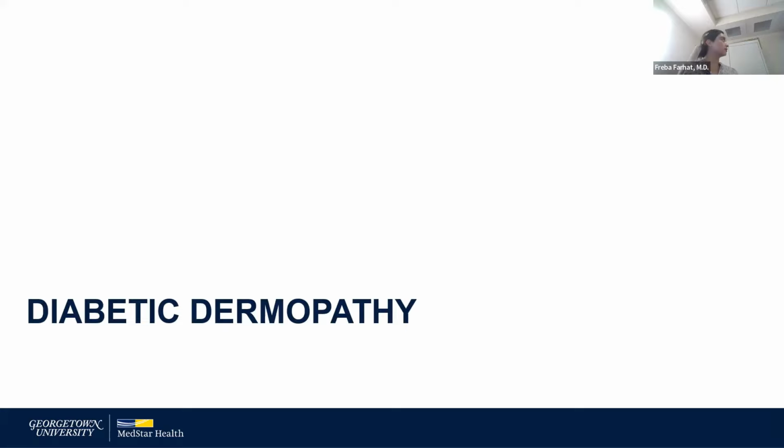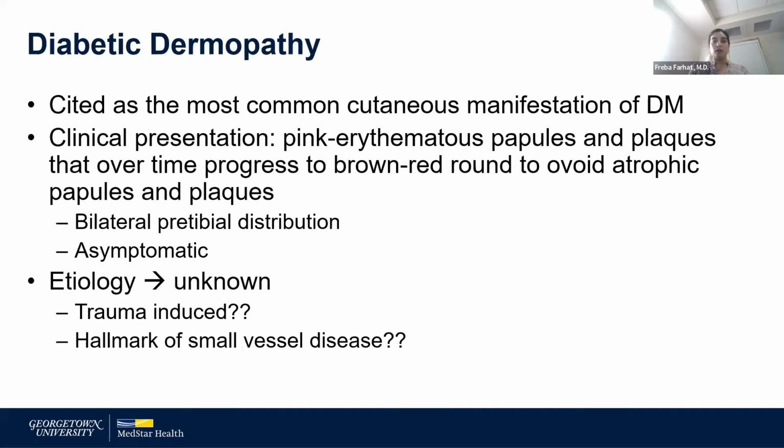So we'll talk about diabetic dermopathy first here. It's cited as the most common cutaneous manifestation of diabetes. And some experts will even argue that if you see diabetic dermopathy, it's almost nearly pathognomonic for having underlying diabetes. And I'll get to that in just a moment. Clinical presentation, typically you see pink, erythematous papules and plaques that over time will become more red, brown, round to ovoid, and atrophic. And so that's a key marker there.